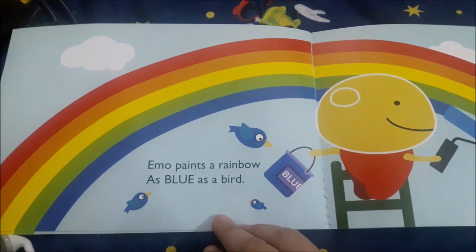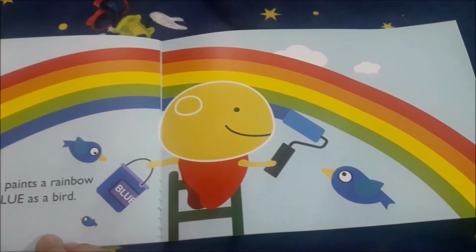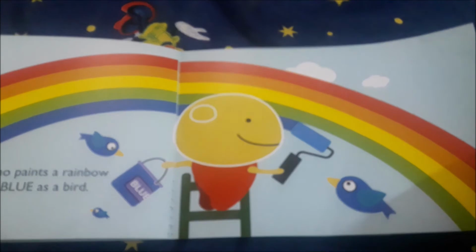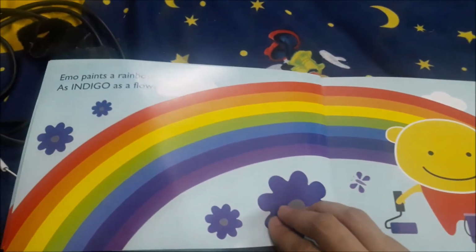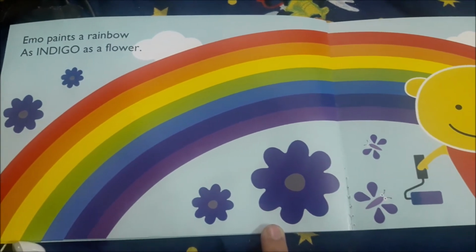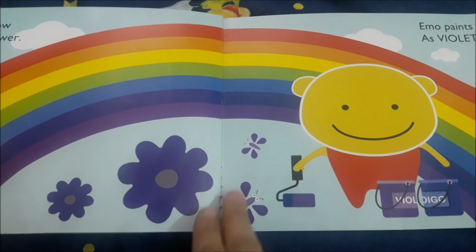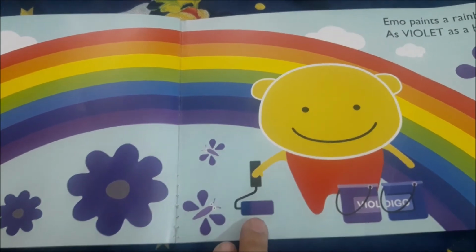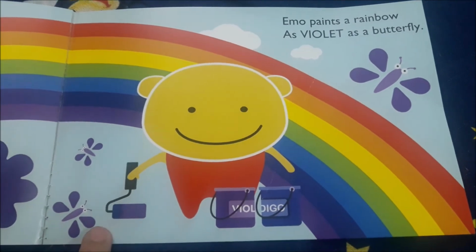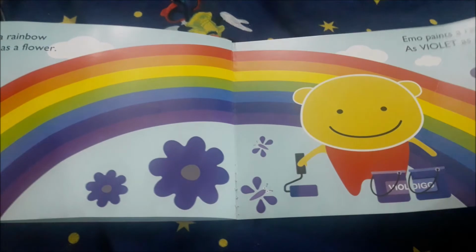Emo paints a rainbow as blue as a bird. So the next color that we get to see here is the blue color, like the color of these birds here. Emo paints a rainbow as indigo as a flower. These are all indigo color flowers. You can see butterflies here. And Emo paints a rainbow as violet as a butterfly. So he has painted violet as well as indigo.